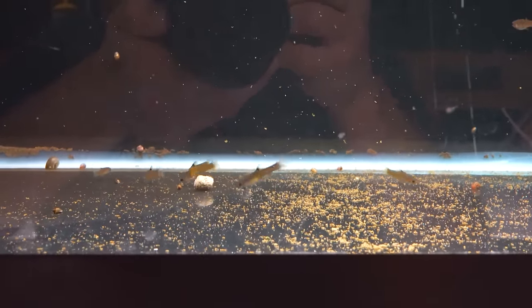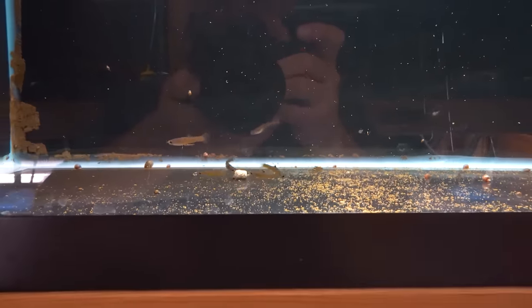I mean, good little group. We have a nice mix of sexes, so we'll be able to get you both sexes if you want a neat breeding project for an ultra rare livebearer. At least I think they're ultra rare. I've never seen them before.